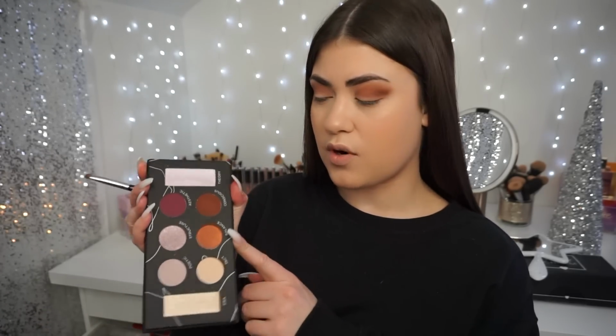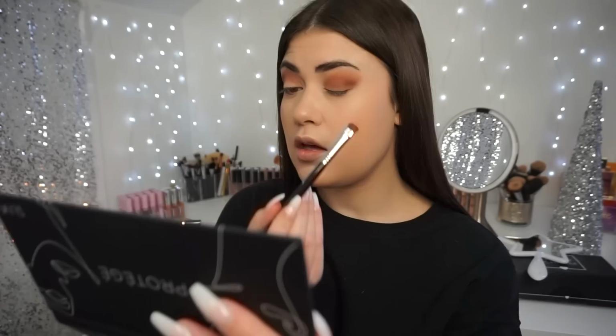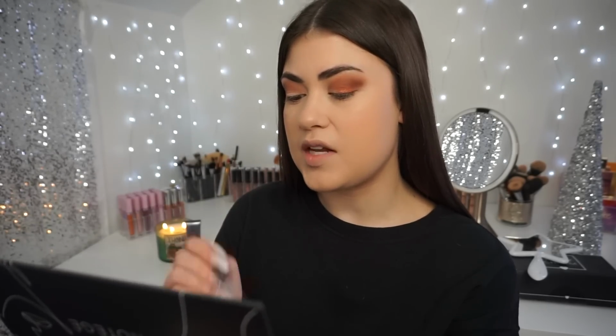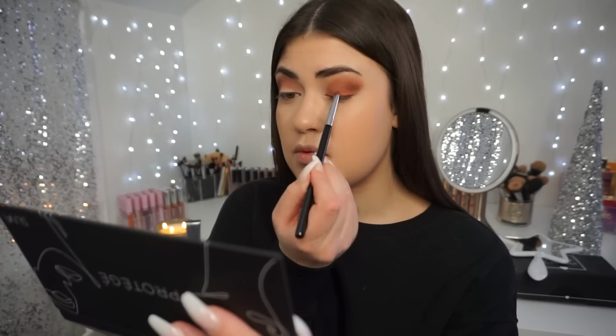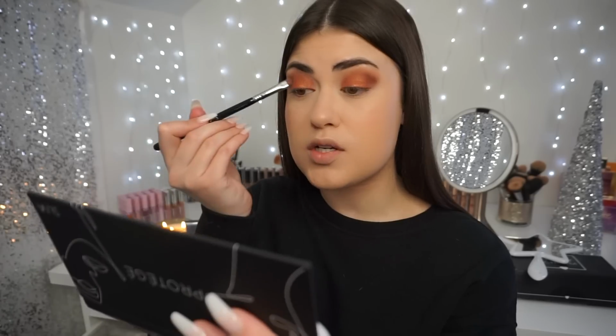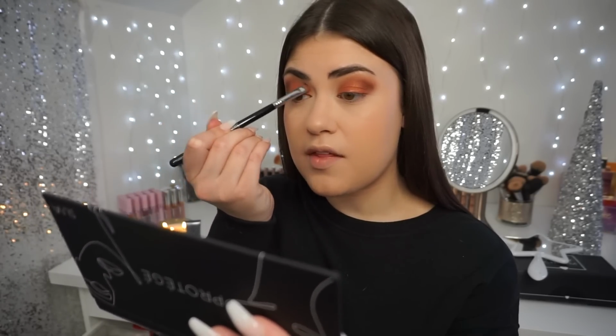So I need to go in with a lid shade. And I'm going to go into this beautiful, bronzy, almost orangish, hot bronze looking shade called Balance. And I'm going to pack this all over my lid. Hopefully when I blend it into the crease, it will cover up any of that patchiness with the matte brown shade. So I think the shimmers in this palette are probably a bit of a better formula than the mattes.